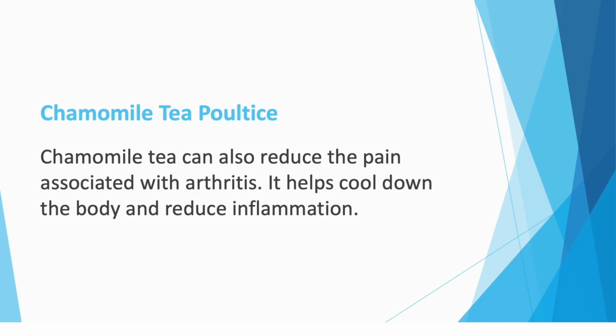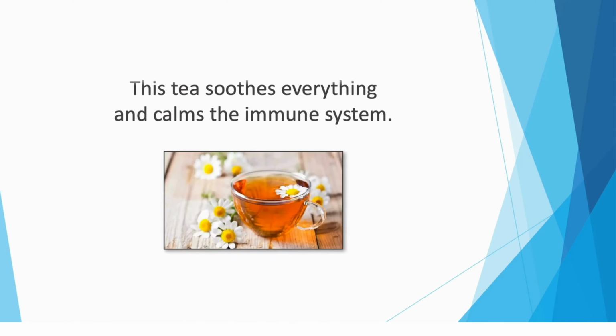Chamomile tea poultice. Chamomile tea can also reduce the pain associated with arthritis. It helps cool the body down and reduce inflammation. There are different inflammatory markers in the body that heat up the system and disturb the internal balance. This tea soothes everything and calms the immune system.